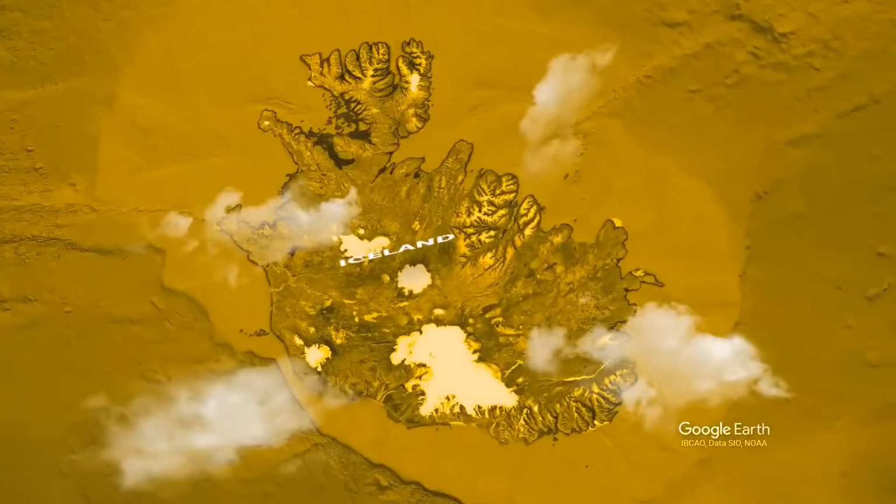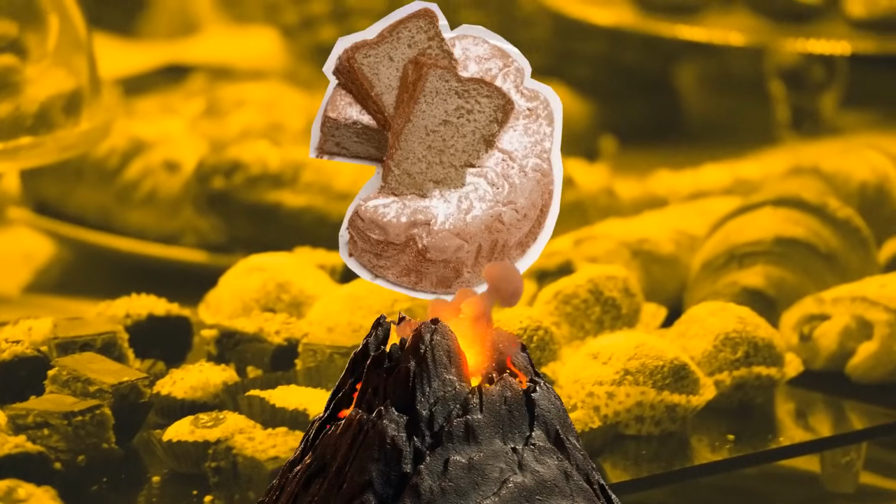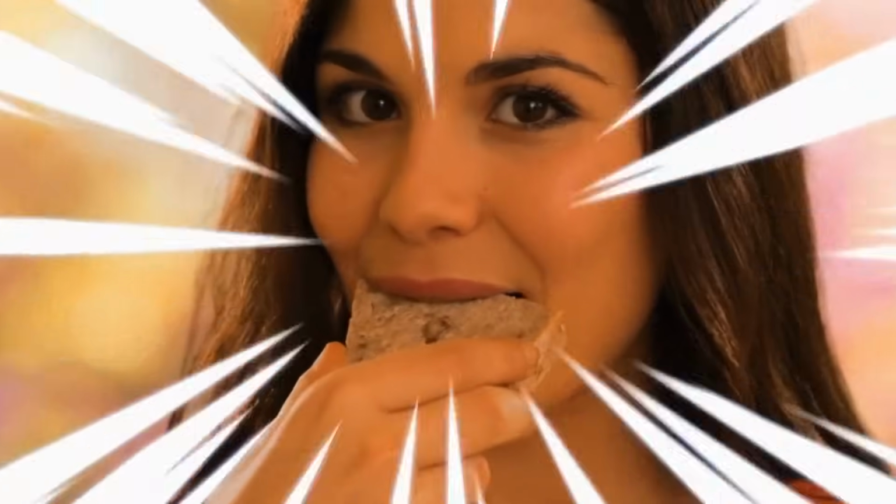You find yourself at a food fair in Iceland when you see it for the first time. Volcano bread. You eat a slice and oddly enough, it actually tastes good. Unsure of how this works, you check out the baking process.